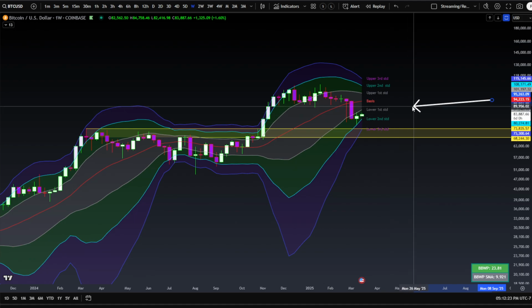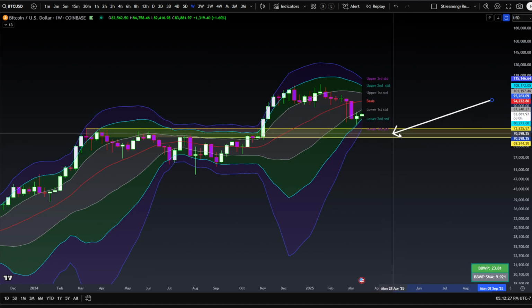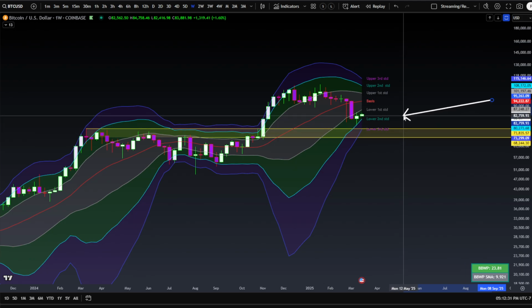If we see closes below that lower second, then we would be looking for expansion down into an area of support. In this case, initially that 68 to about that 73 to almost $74,000. And that would be your initial expansion down. If it didn't already hit that area, I'd be looking for that area to get hit.